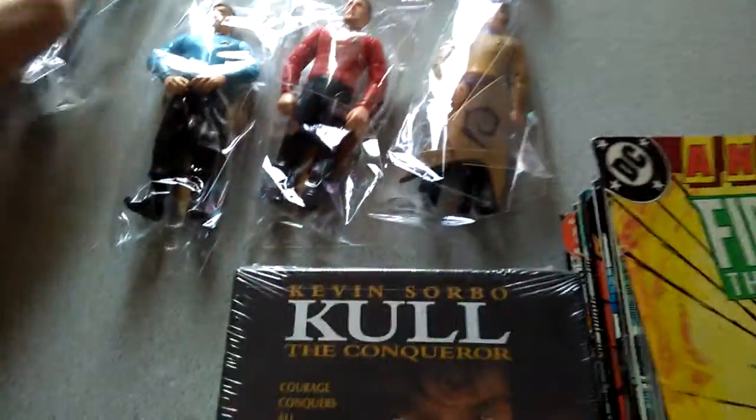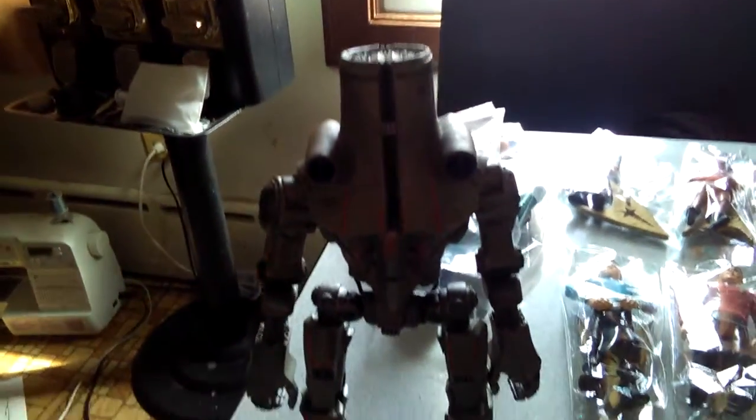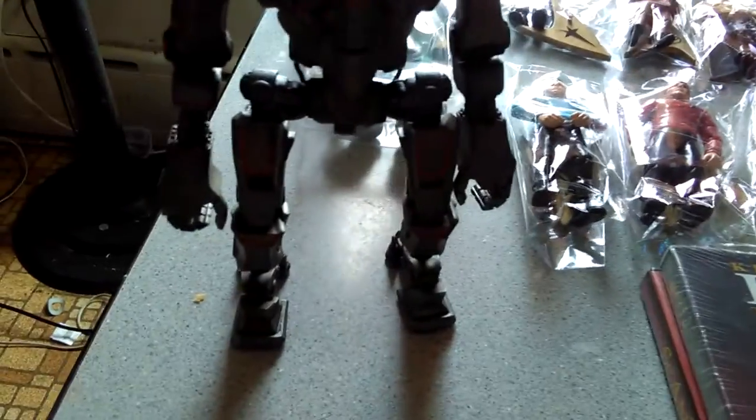Now we'll go on to my stuff. I'm a Pacific Rim collector, so I was happy to find this guy. Cherno Alpha. 7-inch figure. It's legit.